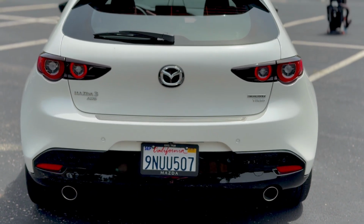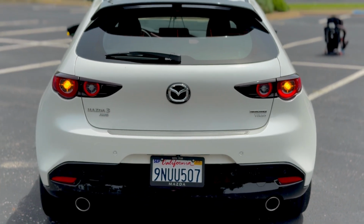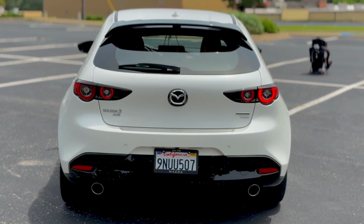This would be an interesting time to tell you that the official name of this vehicle is a Mazda 3. It's not a 3, it's a Mazda 3. Just thought I'd throw that in there.